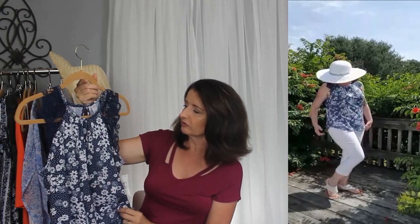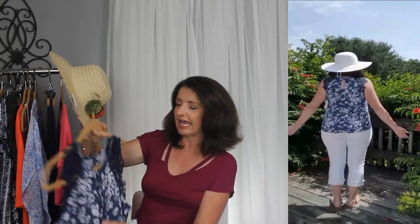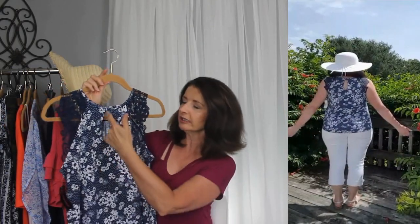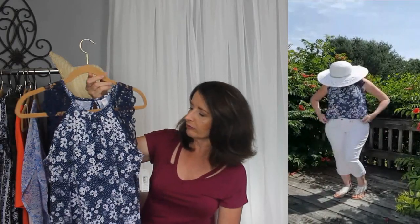This is a poly and spandex blend, so it's nice and stretchy and comfy. Even the lace is very stretchy. It's not scratchy at all. And I especially like the fact that although it has a keyhole, there's no button. And I think this is a cute detail, but I always have a hard time getting those little buttons closed. So this one I easily slipped right over my head.